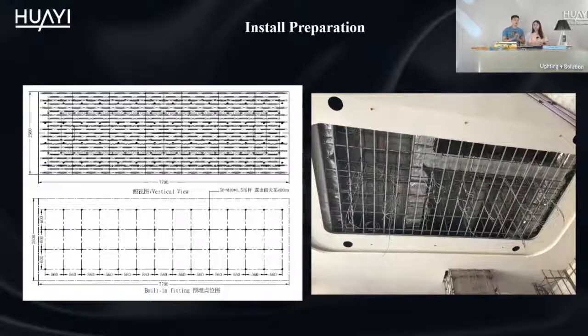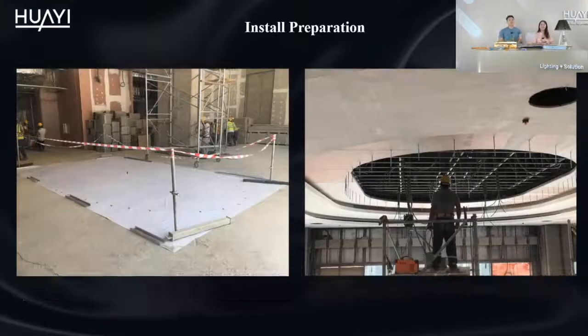We also arrange 2 to 3 engineers to guide the workers to teach them how to install the hanging bolt. So this ceiling lamp was rectangular, so it's very easy for the workers to measure each point. But how could we measure it if the model is oval or round? Kimi, you always have a good question. Yes. The best way is to make a one-to-one big drawing.